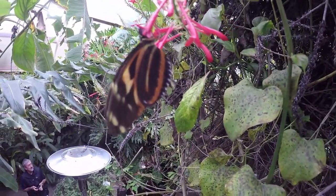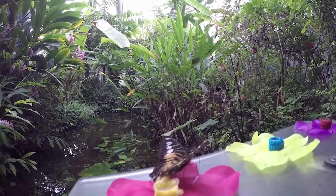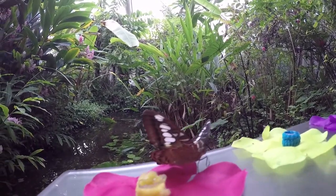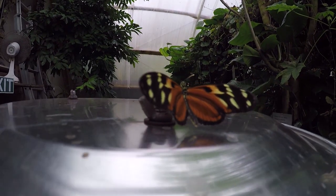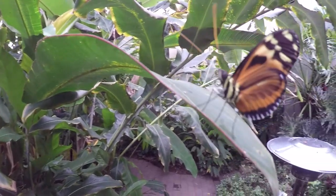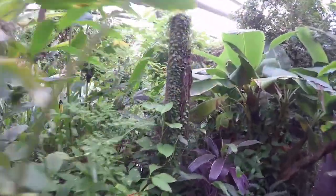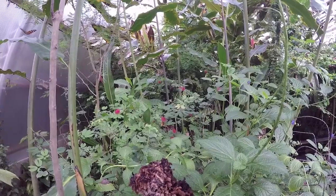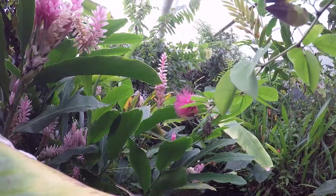Going from outside to the hot house has made my lens just fog up and all my pictures looked a mess, and I was like, oh my god, my one time to shine and it's ruined. There's really a lot of butterflies I never saw before. It's not just the monarch butterfly that you see everywhere.